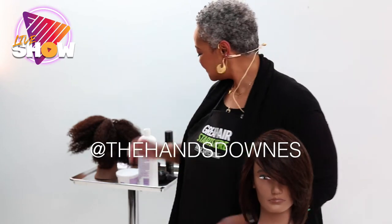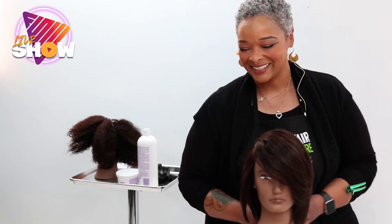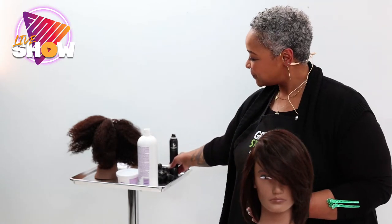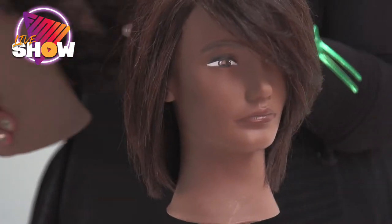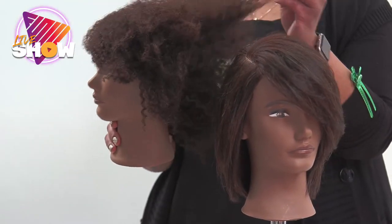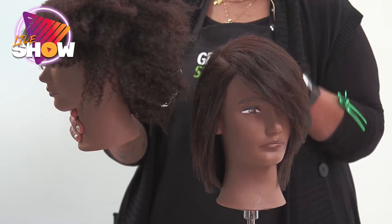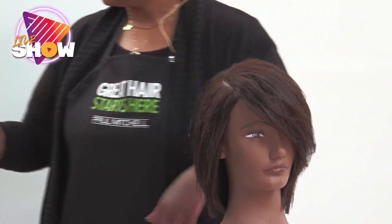All right, let's show the end result there. Even though we showed it at the beginning, we'll show it again. What I'm doing here, you can see what this head was like because this was the original texture on this one as well, and I did the entire head.